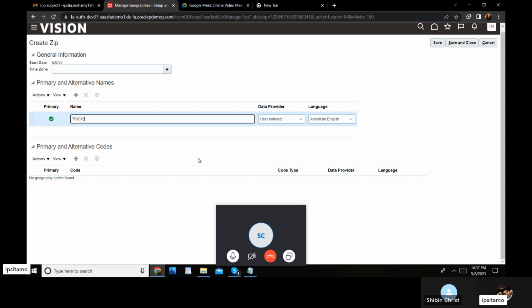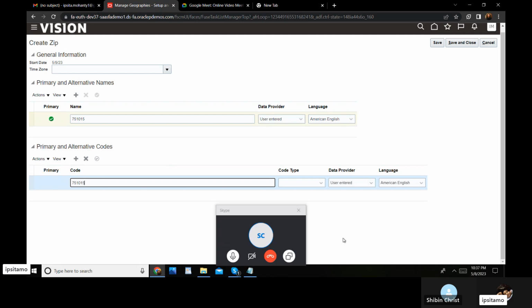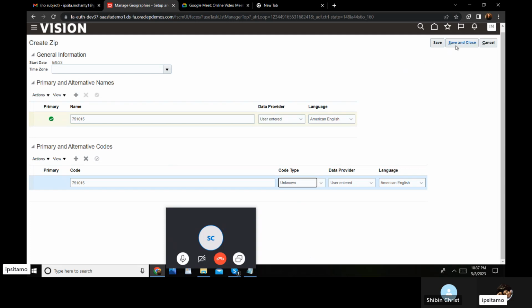751015. Likewise, the code also you can give. Same, right? Yes. 751015. Save and close. So this is the unknown type, right? Save and close. Yeah, perfect. So it's still running, right?